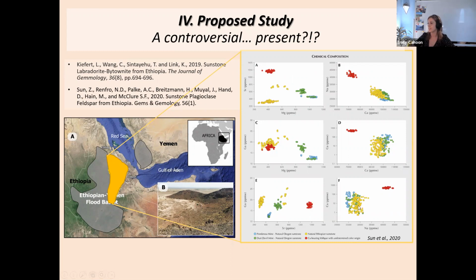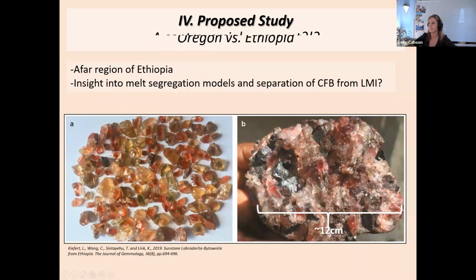What you can see is that the yellow, which is from Ethiopia, basically overlies green and blue in a lot of cases, which represent Ponderosa and one of the mines in the southern area. You can also notice that the red is in a lot of cases on its own, and these were some of the copper-bearing feldspar that never really had a known origin. So I bring this up because whether or not these Ethiopian sunstones exist is controversial. And here are some pictures of sunstones coming out of Ethiopia.